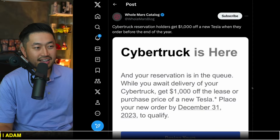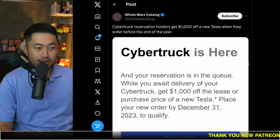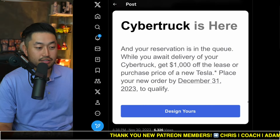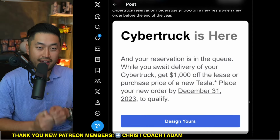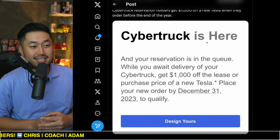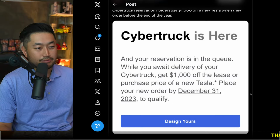Shout out to Holmar's Catalog. He posted this: Cybertruck reservation holders get $1,000 off a new Tesla when you order before the end of the year. So I took a look at some of the fine details, and it does look like you have to have a Cybertruck order before today. It specifically says before November 30th. Then you'll be able to get this email.